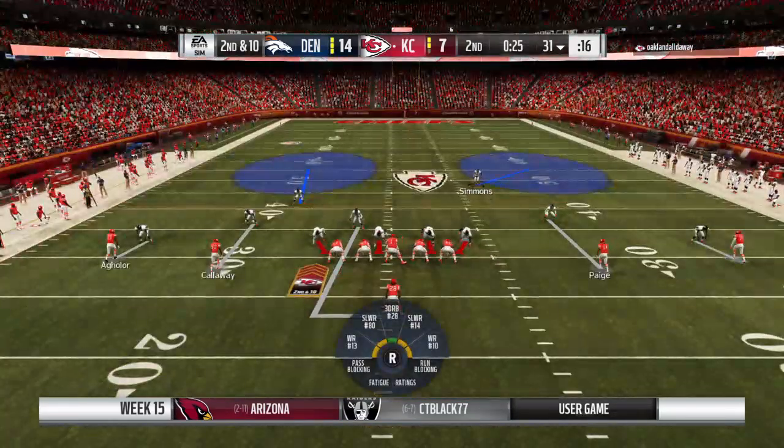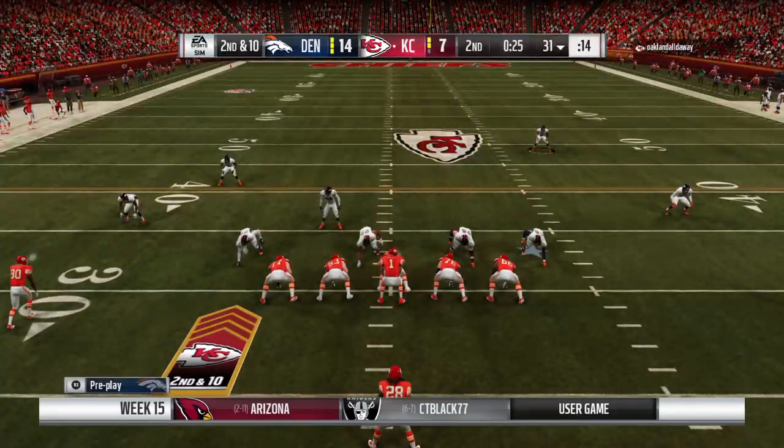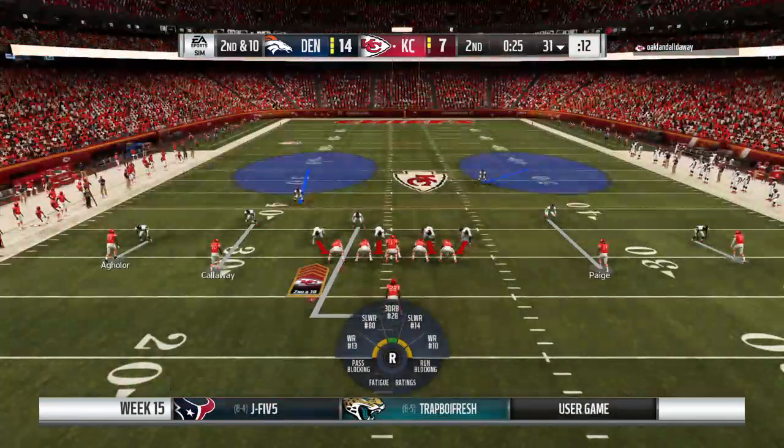Gun, gun. Gun, gun. Watch him now, Barney. Barney.